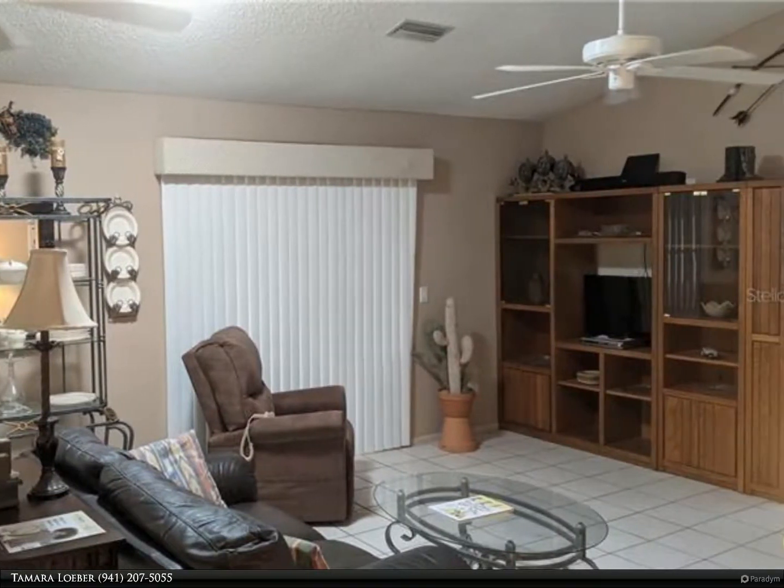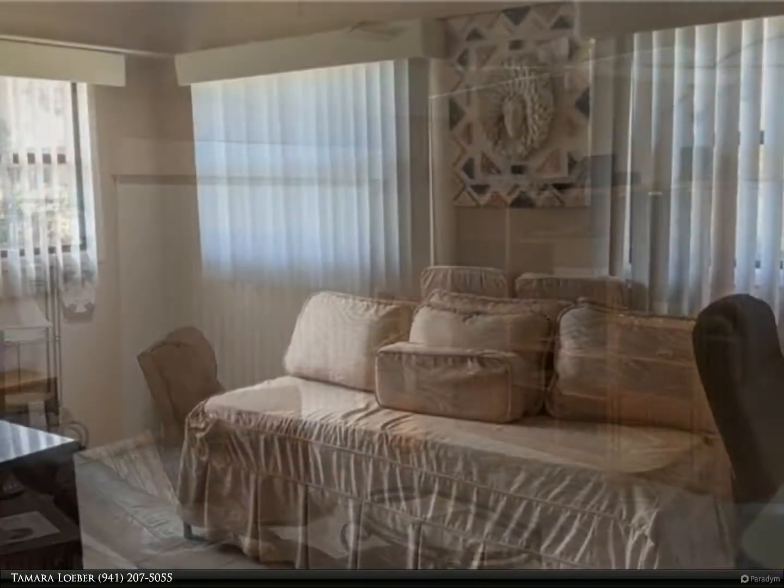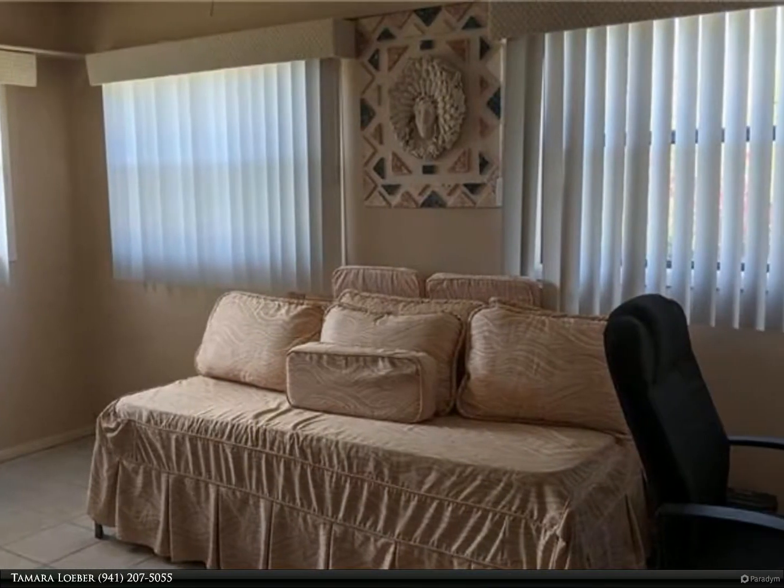This home was lovingly maintained, and it shows. For additional peace of mind, seller to provide a one-year home warranty.